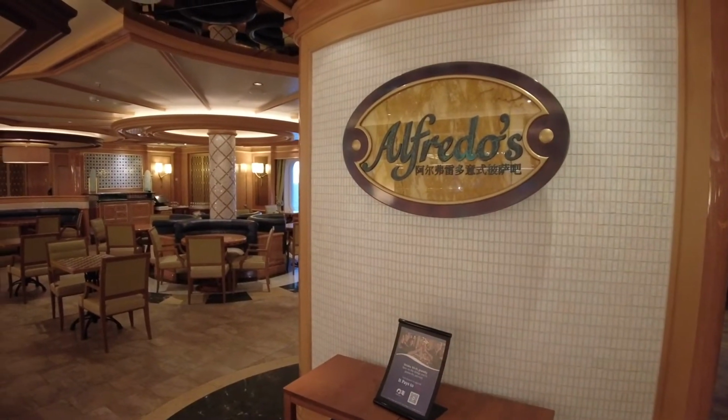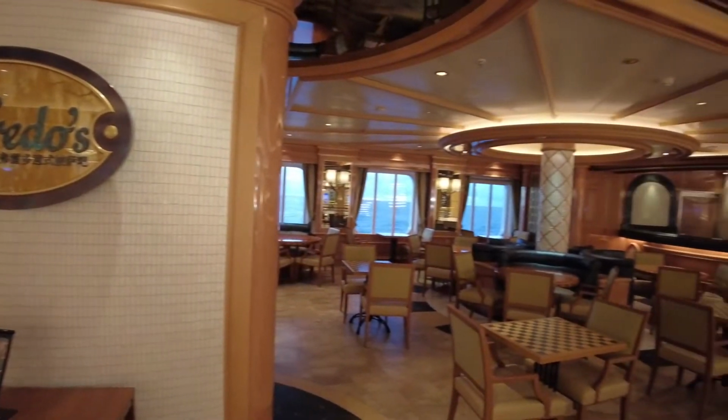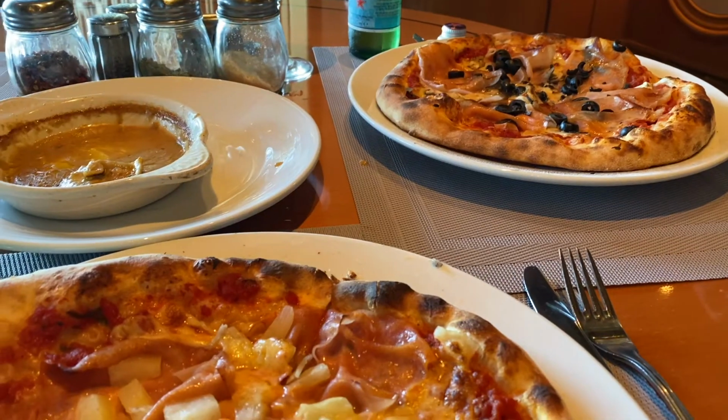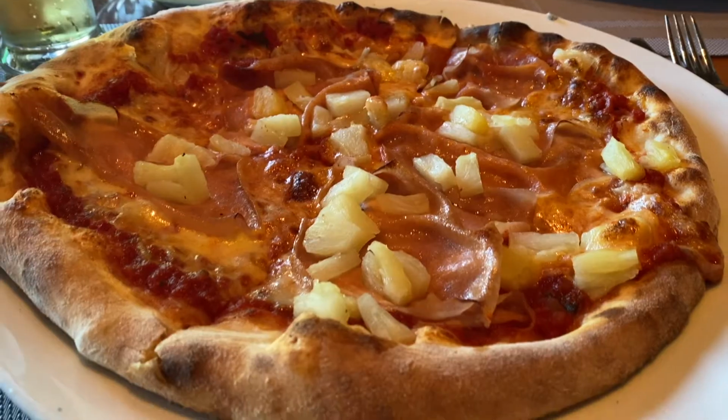Alfredo's is an a la carte pizzeria located in the Piazza. Open from 11 AM until 11 PM daily, the restaurant truly offers the best pizza at sea. I'm not even just saying that, it was actually voted the best pizza at sea by USA Today. If the delicious pizza alone isn't enough to sway you, you should know that it's also complimentary.